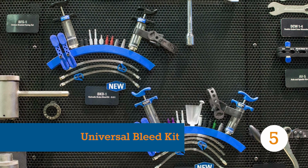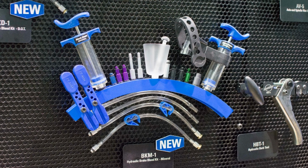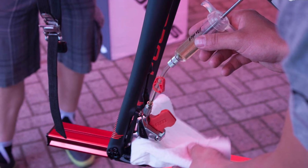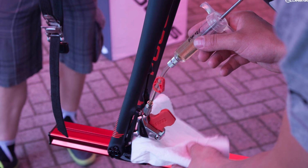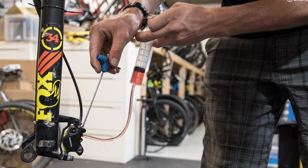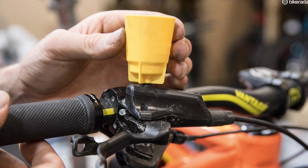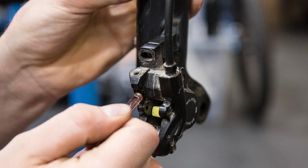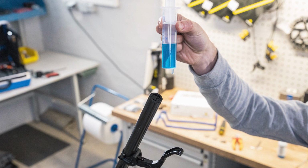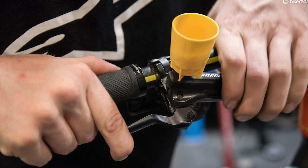Now this tool is technically more a series of tools. As being universal, it comes with many different parts to suit many different bikes. However, if you are a committed home mechanic, a universal bleed kit is definitely one to have in your stash, and here's why. Now, these days, modern hydraulic disc brakes rarely need bled more than once or twice a year. So why on earth would we be suggesting spending a half-decent bit of cash on a high-quality bleed kit? The reason is simple. Life is simply too short to mess around with cheapo bleed kits.